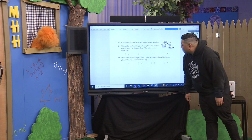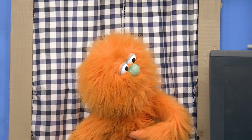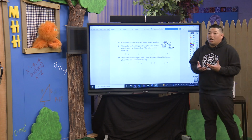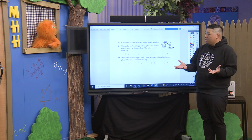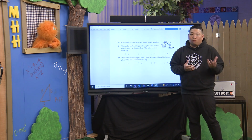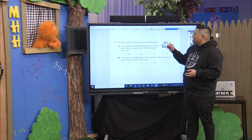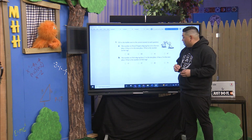So it says, fill in the bubble next to the correct answer. Okay, we'll figure that out. The first one says, the number on Pencil Puppy's dog tag has a 6 in the tens place. It has a 4 in the ones place. What is the number on her tag? So as we develop number sense and bigger understanding of the number system, we're going to jump into place value. Here it talks about the tens place and the ones place. So we have to be able to understand that all the digits have a value associated with them.